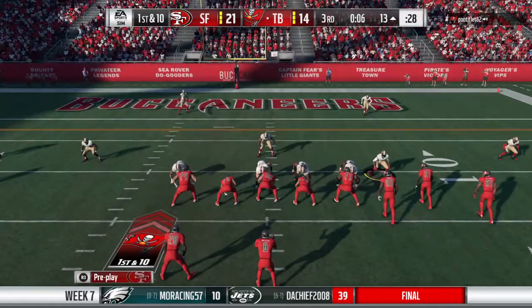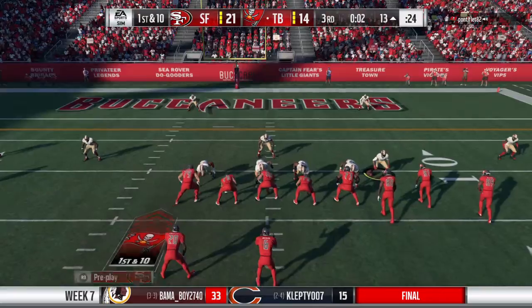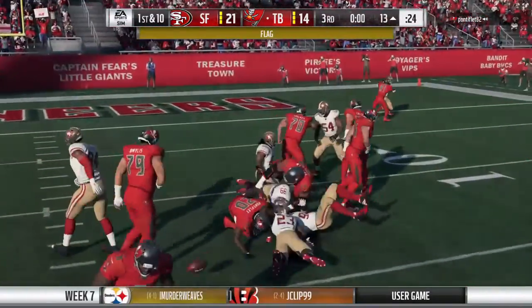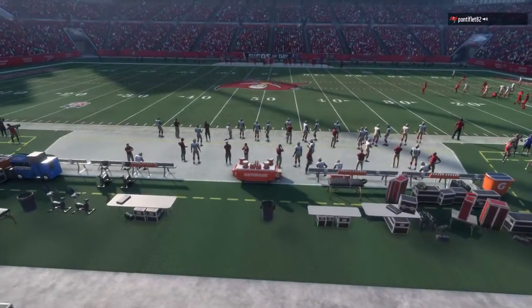Here we go now. Blue 90. They'll run it now out of the gun. And he'll be brought down. Oh, that's a face mask. Certainly looked like it. Indeed, here come the flags.